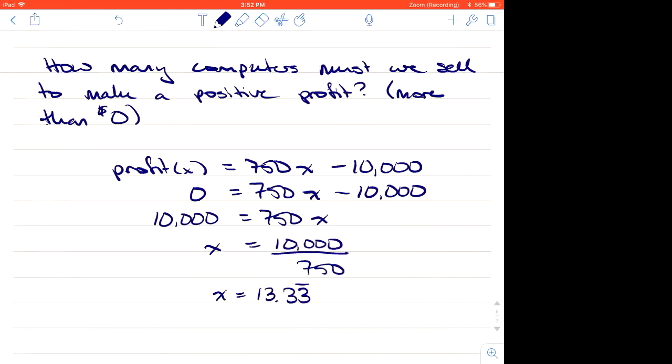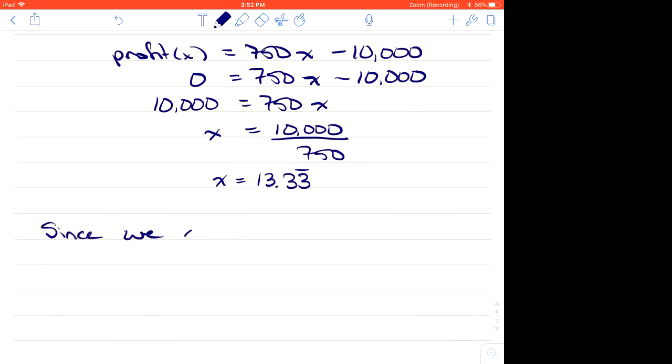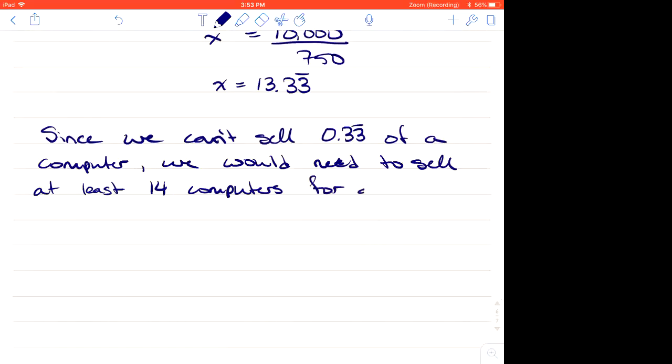Which means we can't sell 0.33 repeating of a computer. We can either sell 13, which would have a negative profit still, or we can go to 14, now we have a positive profit. Which we know from earlier, we get $500 in profit. So we jump from making a negative profit to $500 in the next computer. So since we can't sell 0.33 repeating of a computer, we would need to sell at least 14 computers for a positive profit.